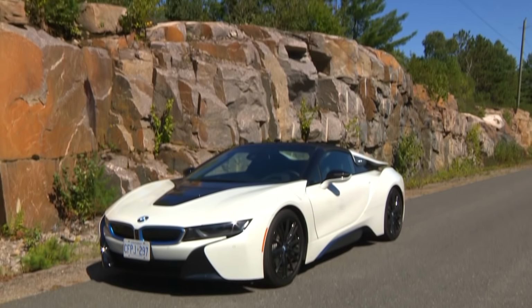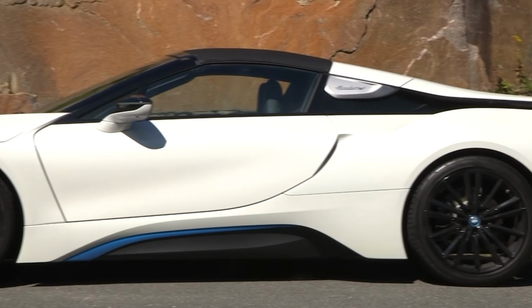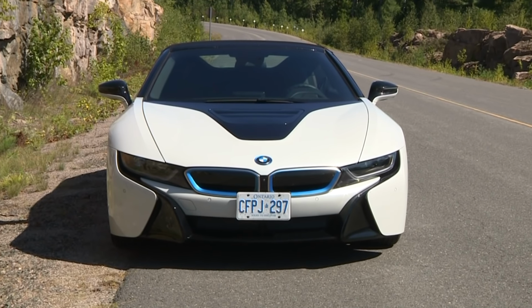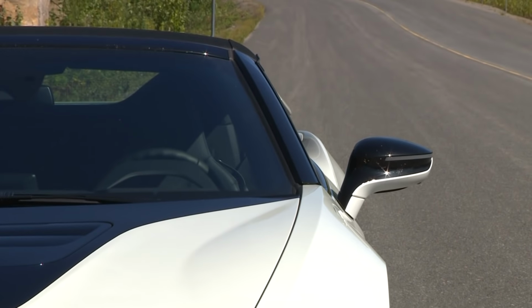Once, vehicles that look like this were the stuff of futuristic concept cars or the Hollywood big screen, where they flew around in space and shot laser beams at each other. And though this just launched Roadster version of the i8 is nowhere near the fastest, stickiest, or highest performing car you can spend this much money on, it encapsulates everything BMW knows about electric performance into an extremely styled package that nods towards the future.